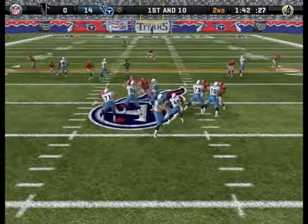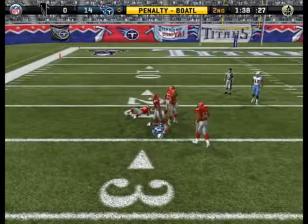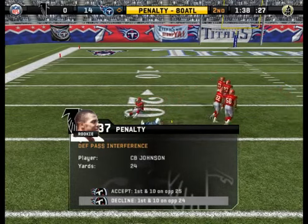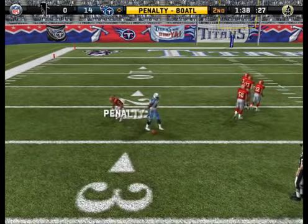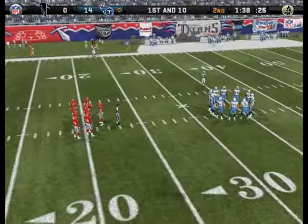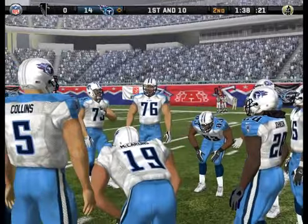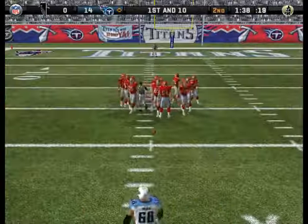He'll pass on first down. Throws it. Number 38 comes up to make the play. And a flag on the play. This one, I think, is on the defense. Pass interference on the defense. Number 37, first down. So they have first and 10 here.